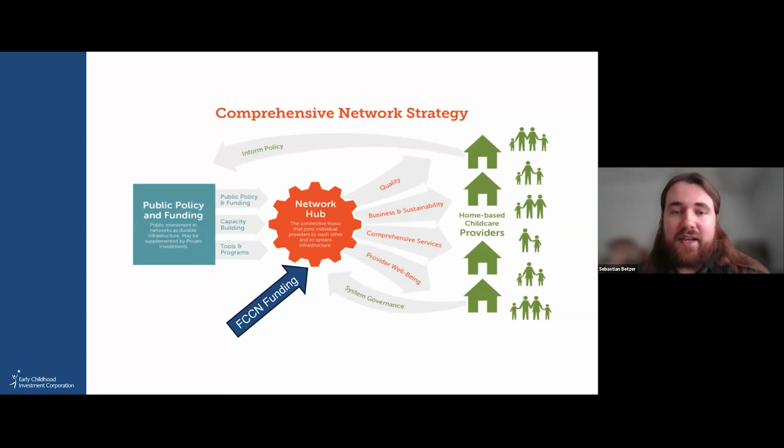One of the key tenets of this comprehensive network strategy is that the home-based childcare providers in the network hub, you'll see there's an arrow that goes from them to the hub. They inform at every level of how the network runs. Home-based providers are part of that system governance. They are informing what their specific barriers and needs are, and what resources and strategies are able to provide a long-term resolution.